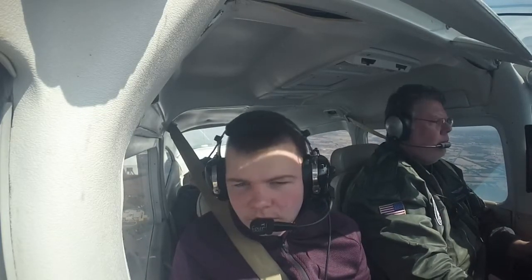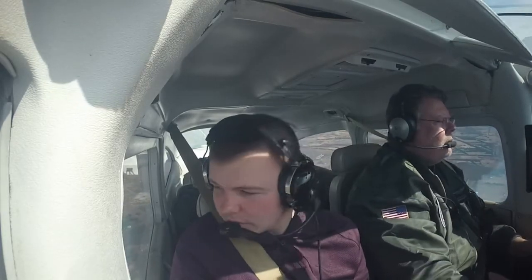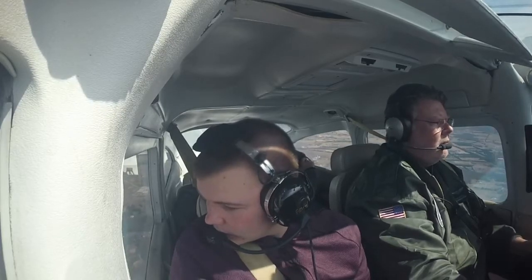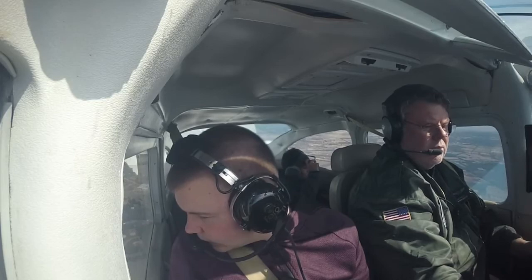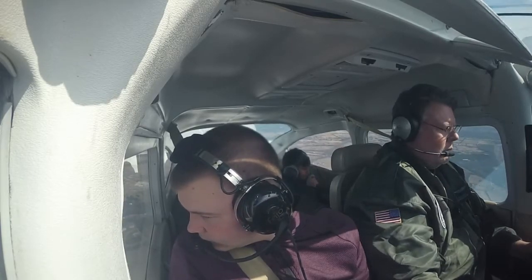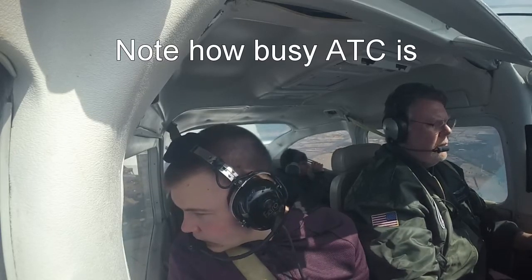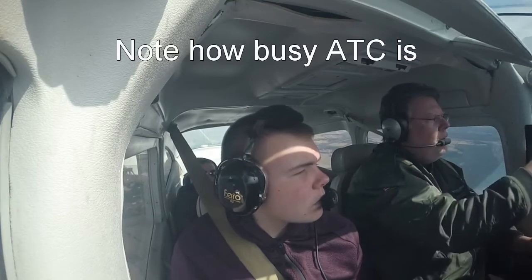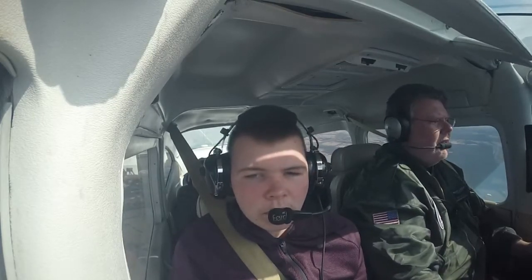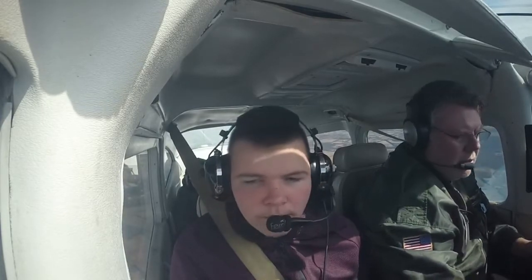28 Quebec, just to be advised, looks like they just opened up the aerobatics box at Warrenton at or below, I believe it's 3,500, it's not marked. Roger that, we'll stay clear of that. Thank you, 28 Quebec. Okay, you guys get that? The aerobatic box is open, so we're going to have to watch where we go relative to Warrenton. 28 Quebec, I did confirm 3,500 feet and below for the aerobatics. Okay, thank you, 28 Quebec.